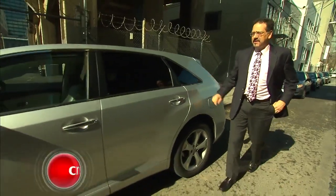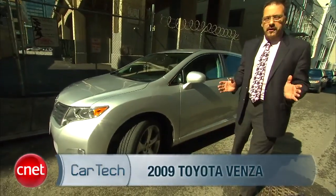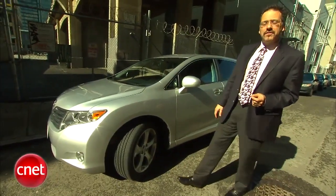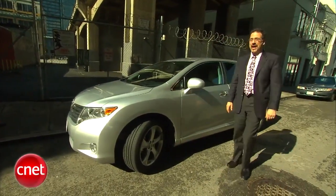Huh. Toyota Venza. What the hell is this thing? Your first reaction is to call it a biggish crossover, but no, not quite. Toyota calls it an optimized vehicle. Let's see what they optimized and check the tech.